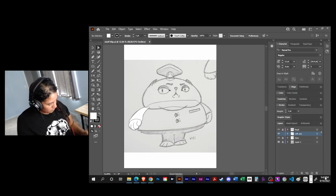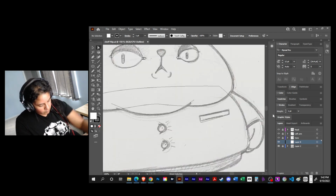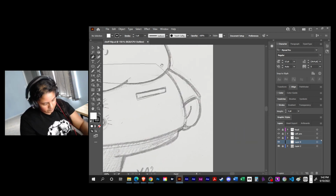So here we go. Here's the left arm. That actually turned out pretty good on the first shot, and I ain't gonna lie, it looks great. Again, I'm just going for aesthetics and not going for functionality this time around, which is great. Then over here.